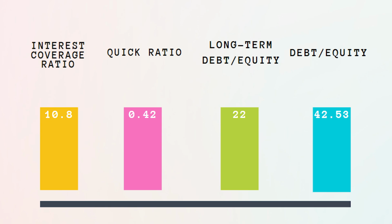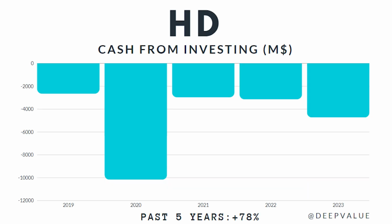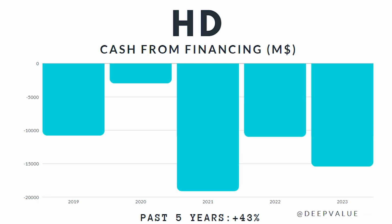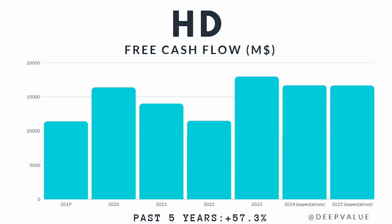Now let's transition to the cash flow statement. Cash from operations is 21.1 billion, reflecting a change over the past 5 years of 54.6%. Meanwhile, cash from investing activities is minus 4.7 billion, showing a change of 78%. Furthermore, cash from investing activities is 15.4 billion and has changed by 43% over the same period. Lastly, free cash flow has grown by 57.3% during the same time, from 11.4 billion to 17.9 billion, and is projected to go down to 16.7 billion in fiscal year 2024.